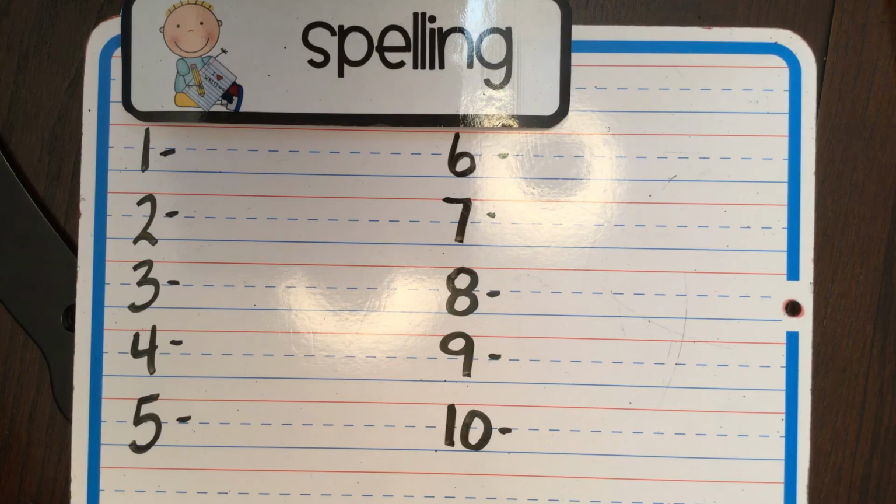If you're ready, moving on to word number 8. Word number 8 is a 3-letter word. It is the word can. Can.